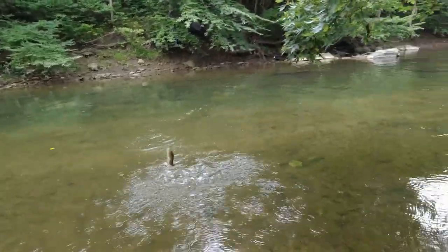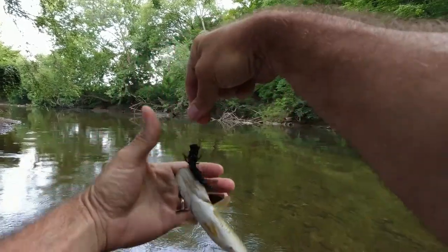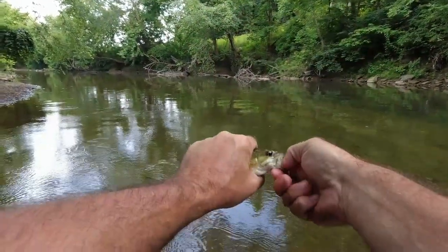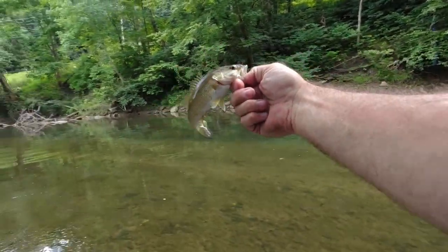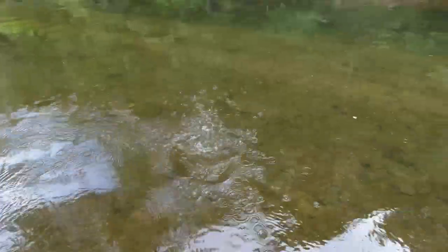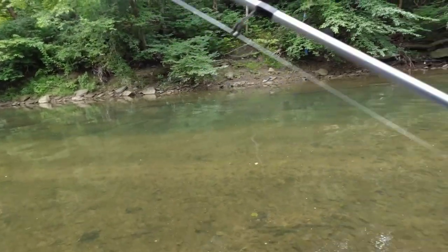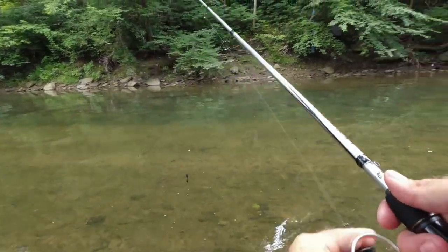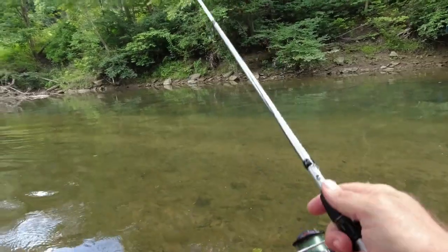All right, we finally got him. He come back for it, people. I just kind of let it sit there on the bottom, and this little smallie come back and hit it. Makes number 5, I think. I'm hoping to land a couple more here before we call it evening. We're in a nice little spot here. Rocky bottom. I figured there'd be a few in here anyway.